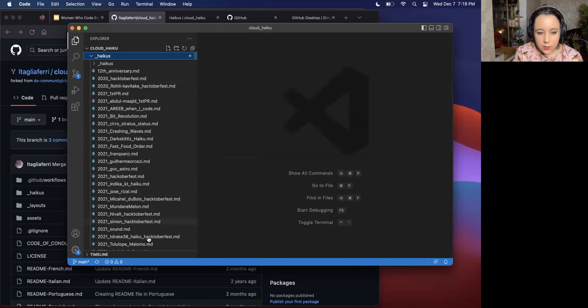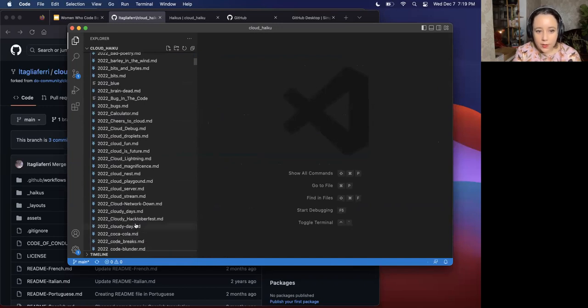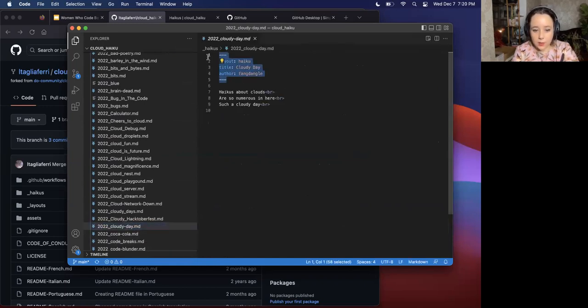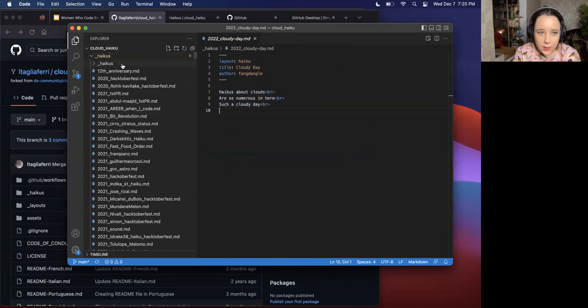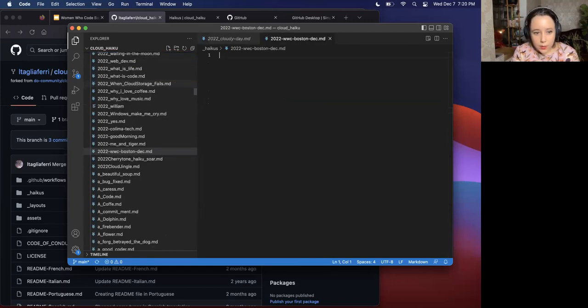What we want to do is create a new haiku file. The whole project is in Jekyll, so it all has a similar format. So we're just going to copy this general format. I could actually copy the whole thing. You could choose any haiku and copy it, and just make sure that you're creating a new file under this haikus directory. It looks like I need to refactor some things. Then we'll start with the number to make it easier to find. And we'll do Women Who Code Boston, December. It has to end in .md for a markdown file. And then here is our file.